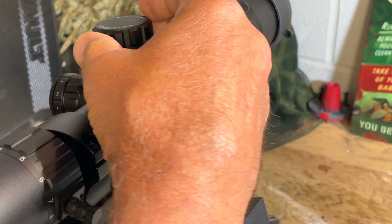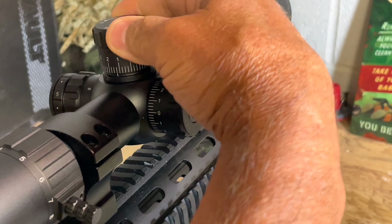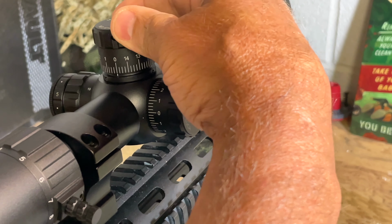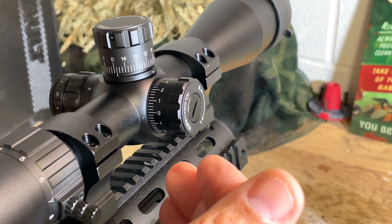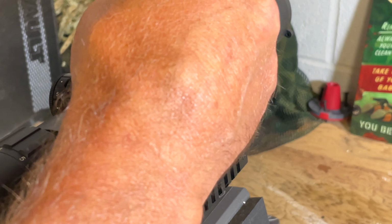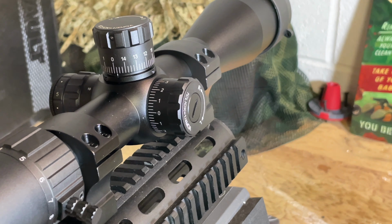For the elevation adjustment, I'll do the same thing. And for whatever reason, those elevation clicks are just a little more mushy than the windage clicks. But for a scope in this price range, we're talking about a $200 scope essentially, that's not too bad. This is definitely usable. You just have to be a little careful and make sure you are dialing in the proper number of clicks for whatever elevation setting you want to have.